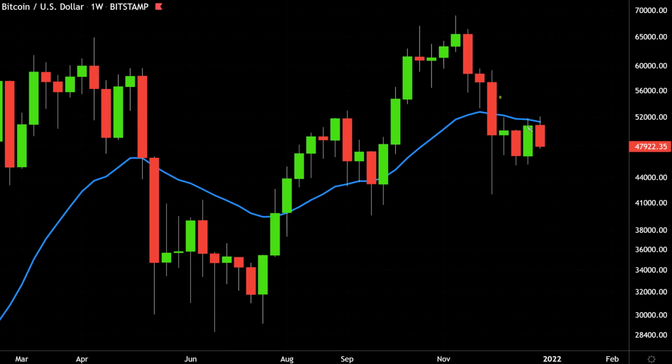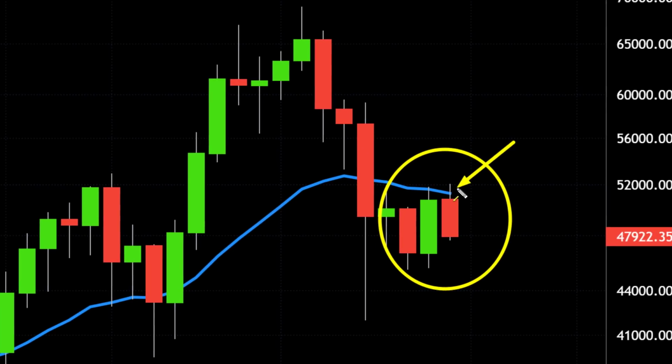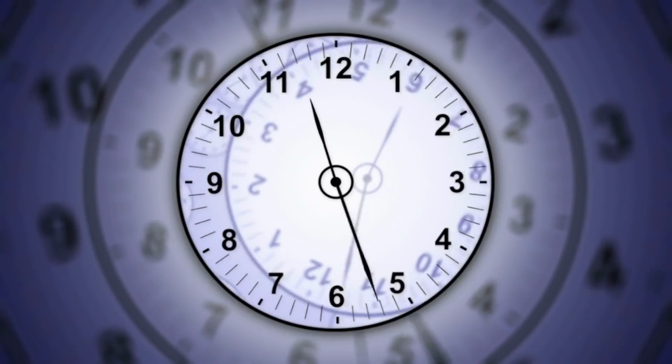By the way, I should just mention in this video that if Bitcoin fails to get above the 21 weekly EMA and get above the 52,000 resistance level soon, in the next week or two, then the odds could significantly decrease. So if we're going to see a resumption of the uptrend, then Bitcoin needs to hurry and do this quite fast.